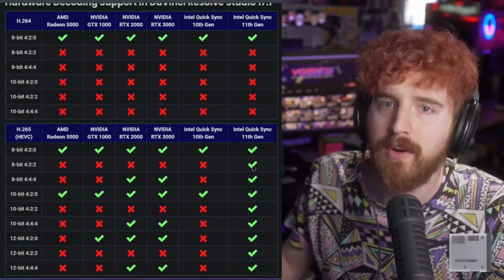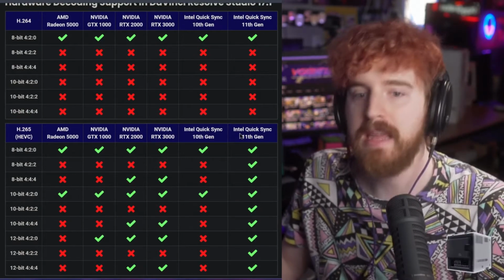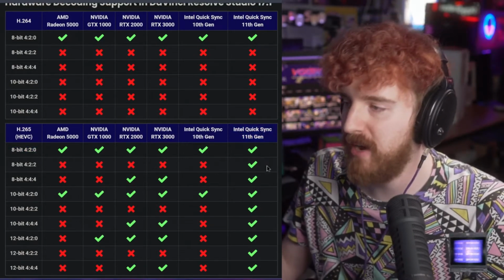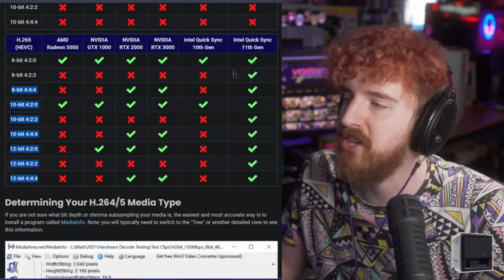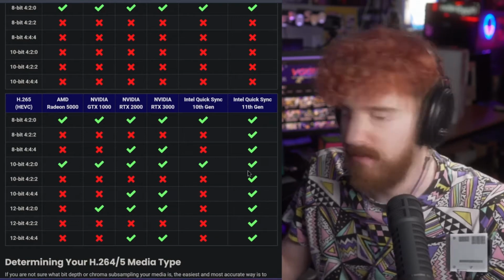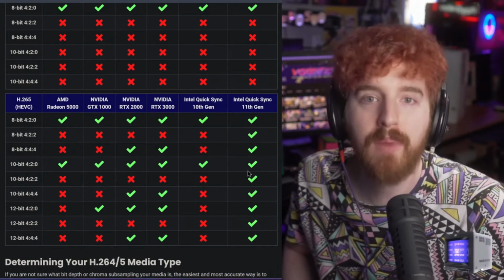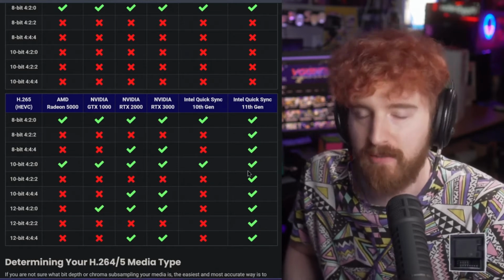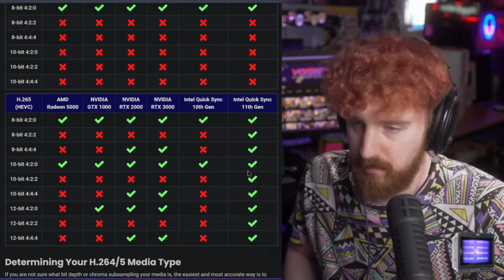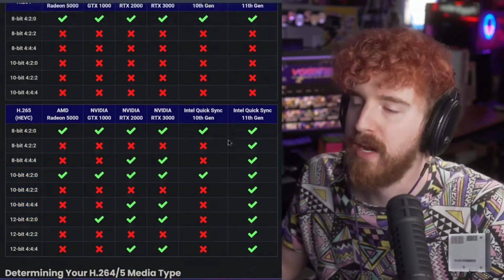You will see, however, and this is something I'm covering in my video on it, should I ever get to finish it, the Intel QuickSync for 11th gen processors. It decodes pretty much everything in HEVC on the processor's iGPU, which means that if you get an Intel 11th gen processor, you will have a much smoother timeline performance if you keep the iGPU enabled when video editing, which is pretty bonkers because it decodes everything.